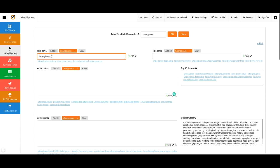All right, so let's go latex gloves. And usually what I like to do is latex gloves, and then I do by, we'll call our company WidgetCo. So by WidgetCo, and then after that, I would do pipe or dash or something like that to separate. And then I would say latex gloves medium, latex gloves large, latex gloves small. So what you can do is you can also go back here and change it up a little bit, as these are the most important, and then you can see XL here too.